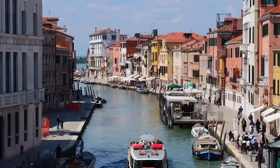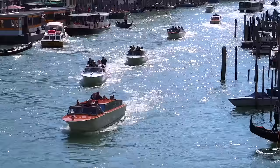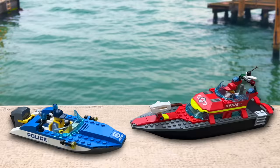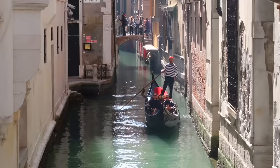A lot of people who've never been here assume there must be at least some cars, but there are literally none. Where a normal city has roads, Venice has canals and everything is done by boat. From police boats to fire boats, and everything in between. What results is perhaps the most unique city on Earth. And luckily there is another Lego set that perfectly captures exactly this.